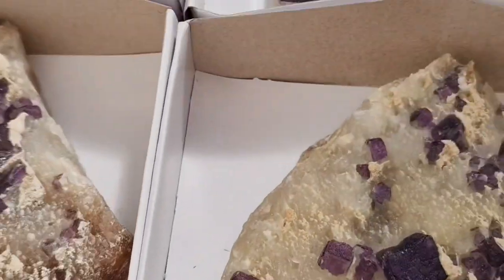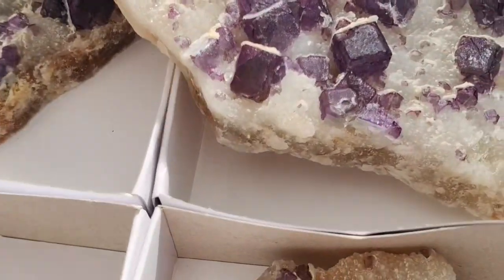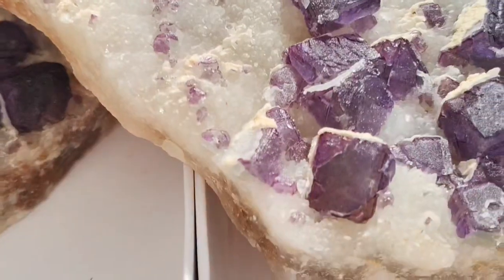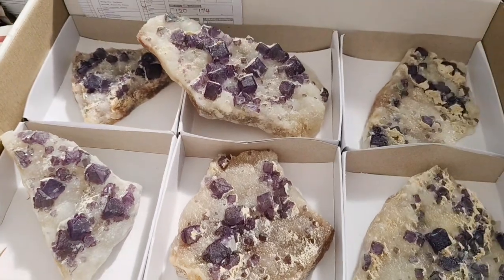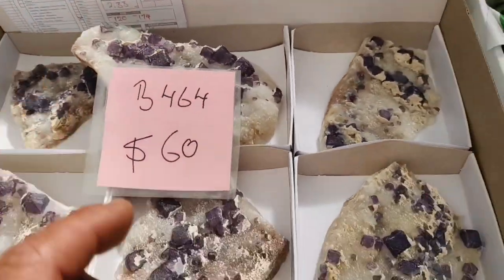This is from the Erongo region in Namibia. These weigh 2.33 kilograms. They're rated as only very good to good grade. These are going to cost $60. That is for flat 464.